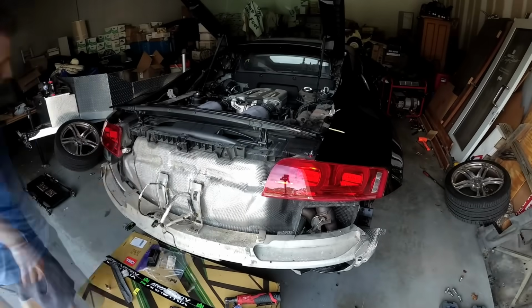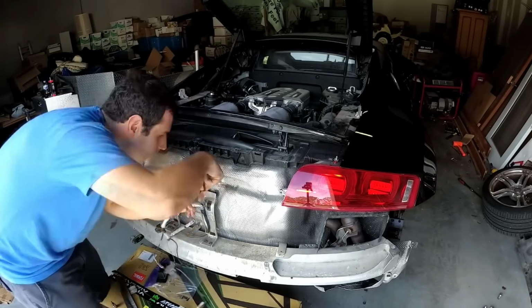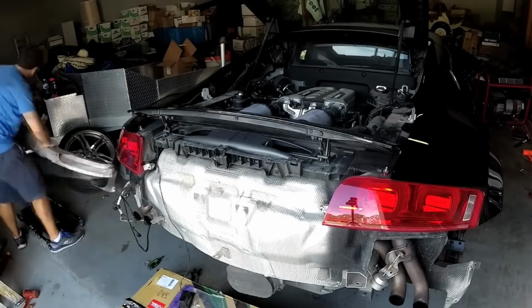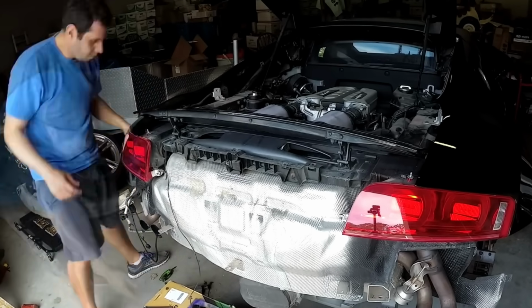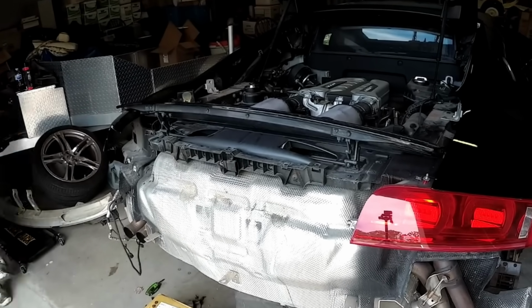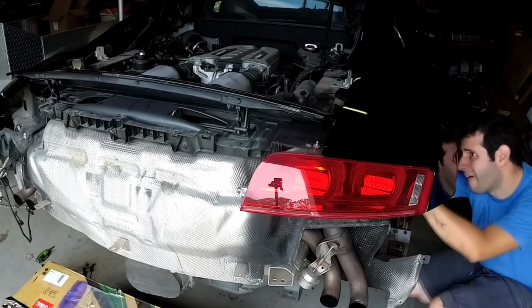Now, when it comes to any car repair, the path of least resistance is the one to take. Since replacing the master cylinder doesn't require removal of the transmission, and because the part itself costs about a third that of the slave cylinder, I figure we'll start by replacing it and see if it brings back our clutch pedal.